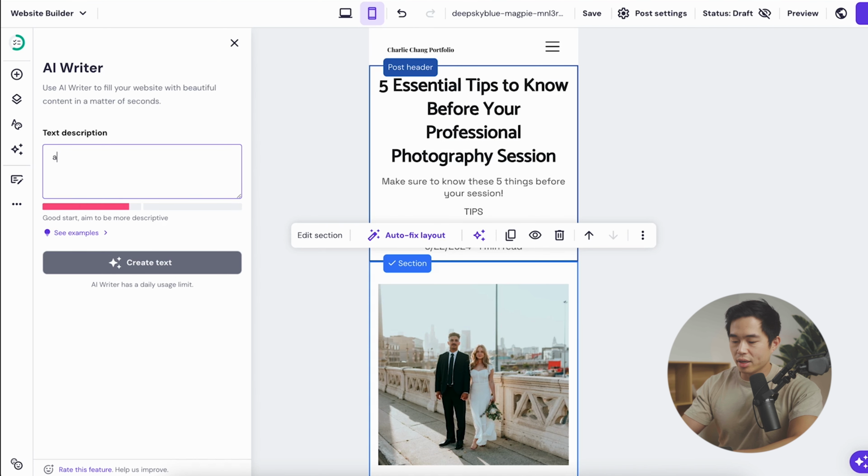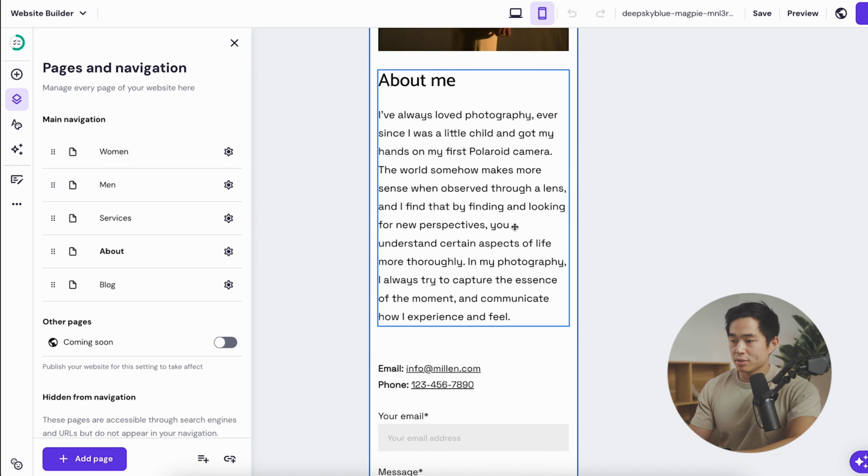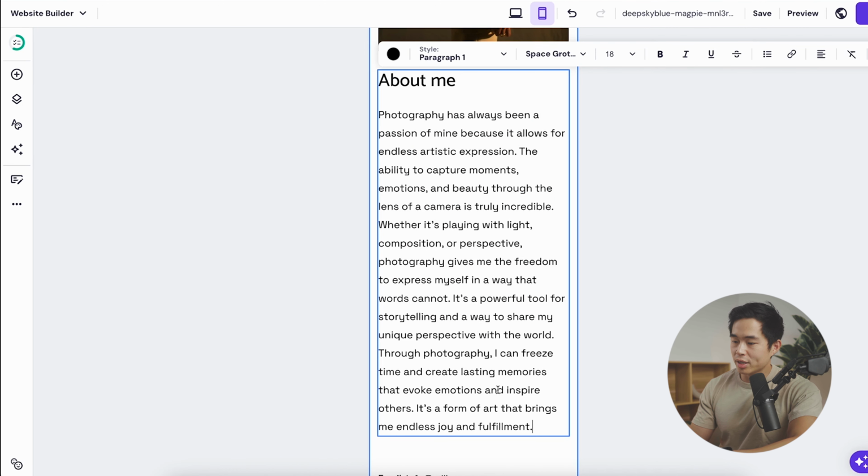We can write something like a 50-word description about why I love photography. It's because, click create text, and we can basically copy and paste this into wherever we want. So let's go ahead and come here. Let's go to the about section. We can change this with what we just created, and bam.